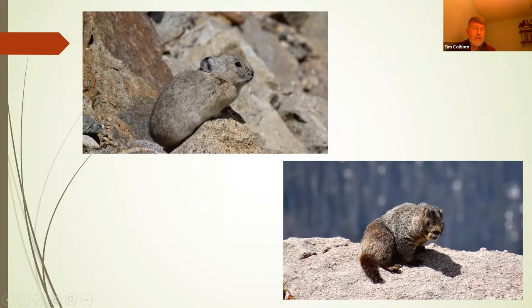These guys squeak and scramble around on the rocks, and just occasionally one will pose for you like it posed for me here in this beautiful bright light. And I got a photo of this adorable little guy with his cute round ears. There is one other pika in North America, the collared pika, but that's seen further north and west up into the northwest provinces of Canada and into Alaska.